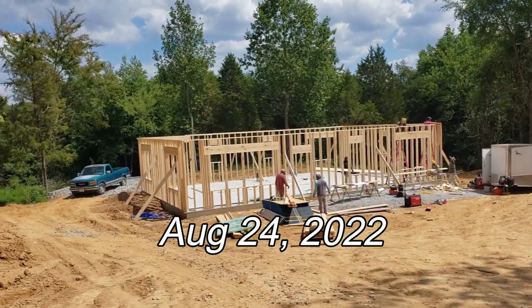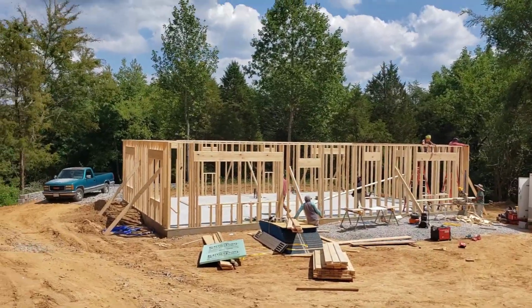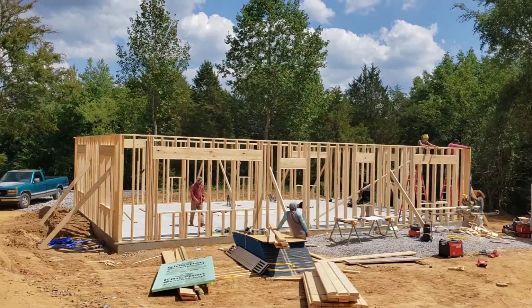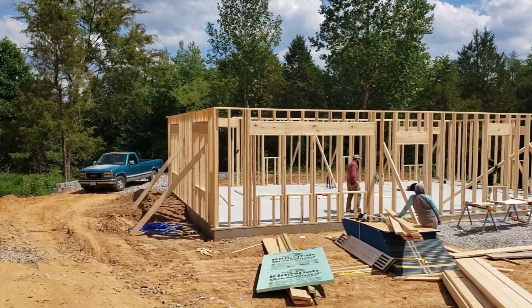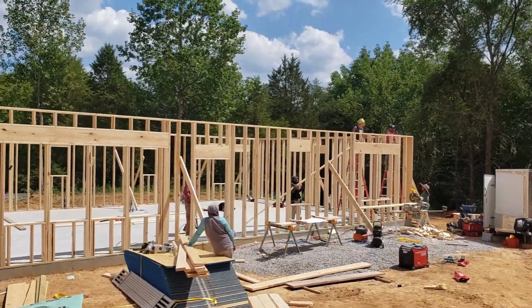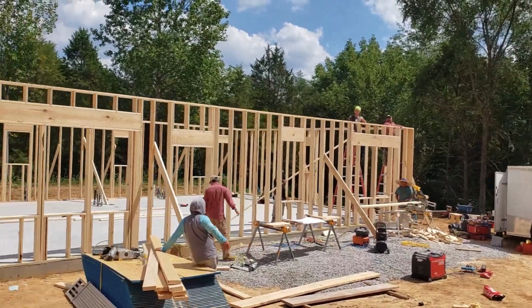Well, here we are, August 24th, 10-foot walls. Looks like they're just finishing tying them together down there in the corner, but wow, that's pretty. It's hard to believe right now. It's good stuff, though. What do you say, Isaiah?